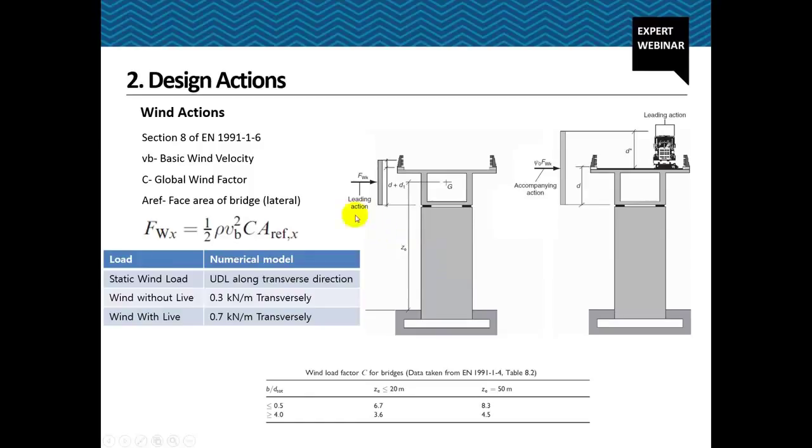Then we move on to wind. As per Eurocode 1, basic wind velocities were taken. The calculation procedure is very much similar to what we do in all the codes. We have the wind pressure at a certain location multiplied with the coefficients. We consider two cases: wind without live load, when there is no vehicle on it, then the depth of the section is considered for wind calculation. The other case is if we have live load, we consider the height of the live load also. These are the loads that were applied in our model in the transverse direction throughout the length of the bridge.